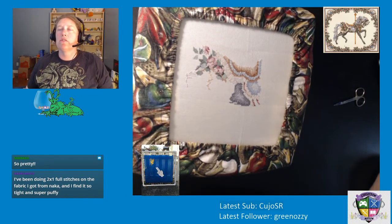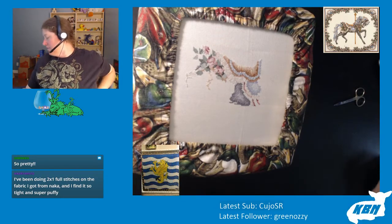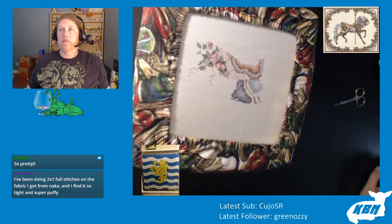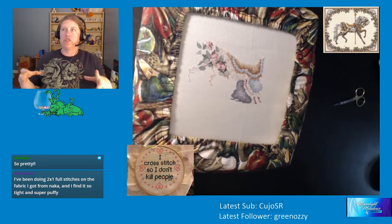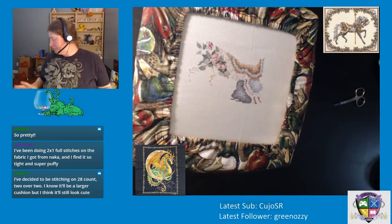You've been doing two over one full stitches of fabric. You might want to go 2/2 or 1/1. Depends on how big you want your biscornu to be, is my recommendation. Because with Naka's fabric, as it dyes, it kind of shrinks up a little bit because of the dyeing process. So it's more like working on, I think she said, like 30 count as opposed to 28 count.